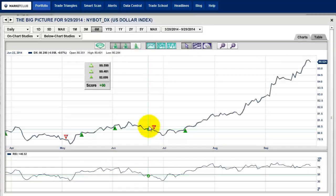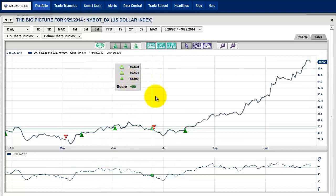Our next market is the dollar index, which has gone from a very choppy period right here to really a super period from 80.40 to where we are now, 85.52. That's a huge move in terms of percentages for Forex. Plus 90, a strong, strong uptrend. But you know, things do reverse and they do change, and you have to be ready for them. And that's why the trade triangles really give you the edge.